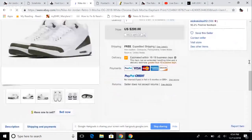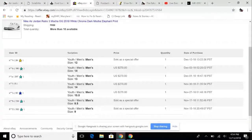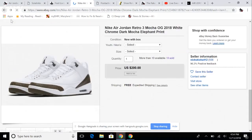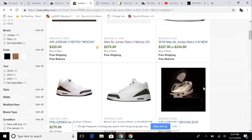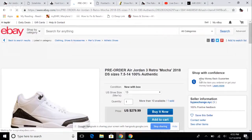Let me see. That's an 8 sold. Okay, 200. All right. You see the bigger sizes. 13 and 14 are going to be like 270. Now there's a 10 and a half that sold for 270, and that's on November the 27th. Again, that's too premature. I'm not going to base my prediction on that. But if you go here, most of them are like 279. That's interesting. Again, the bigger sizes are going to go for more, right?